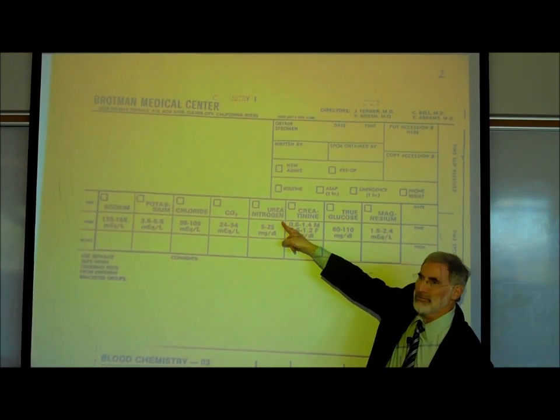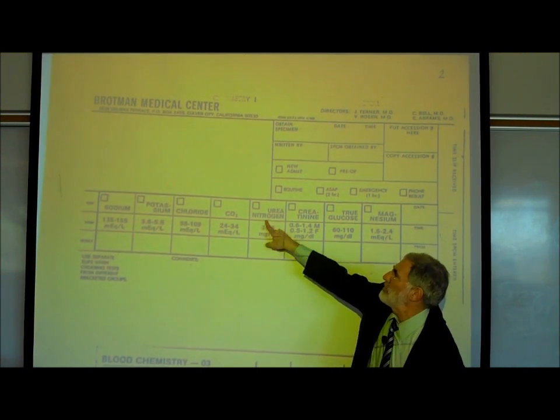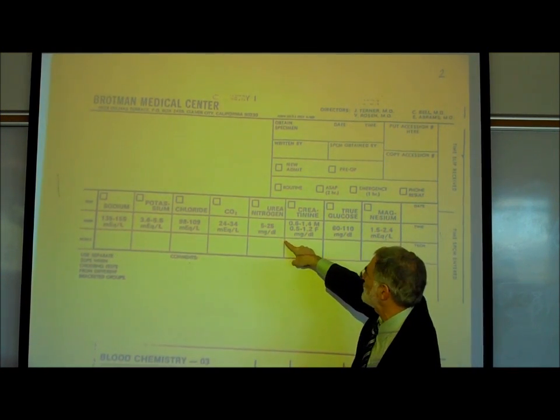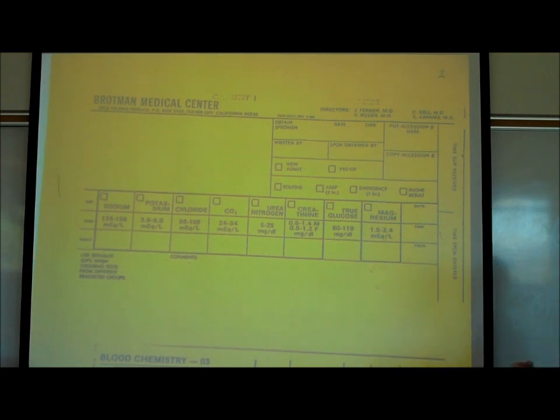I want to draw your attention right to here where it says urea nitrogen. This is indicating the normal amount of urea in our blood, right? 5 to 25 milligrams per deciliter. So they'll call it urea nitrogen, or urea, or BUN, blood urea nitrogen. In fact, let's look at the lab form below.